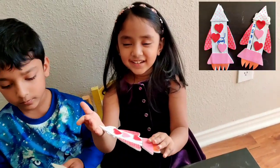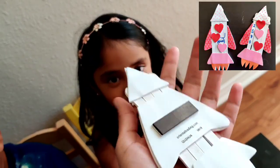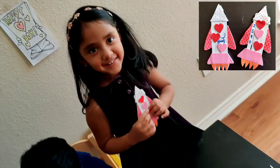Launching into the air. Magnet rocket, heart rocket. Well done. Happy Valentine's Day. Happy Valentine's Day.